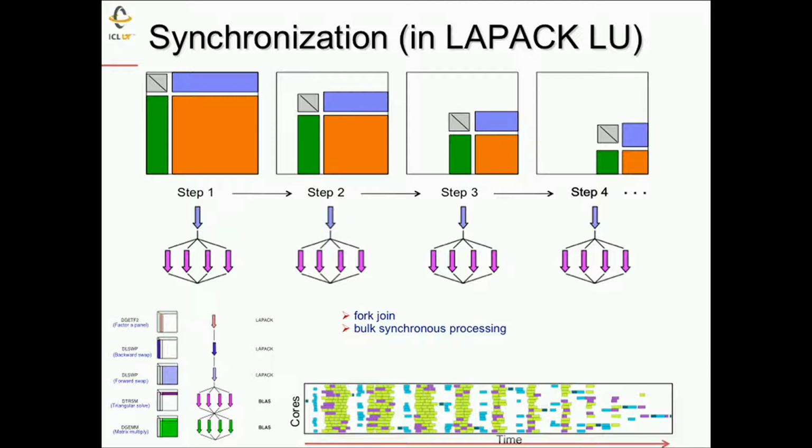Colored is good. I'm doing productive work. I'm getting something done. I'm accomplishing the factorization. If it's white, the processor is idle. He's waiting for work. So you see that fork join parallelism. You see that sequentialization that occurs at various phases as we go on. So the performance is not too good for this particular algorithm.